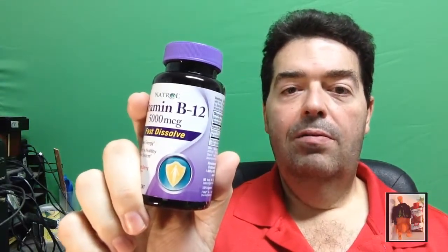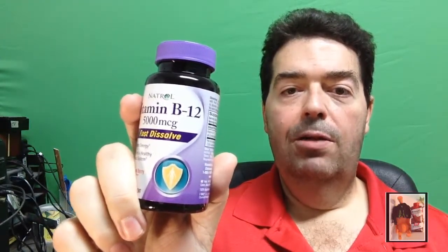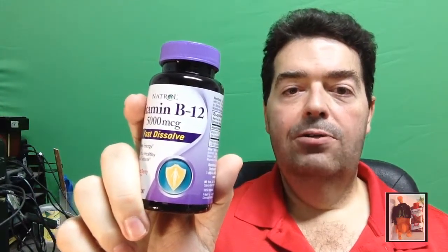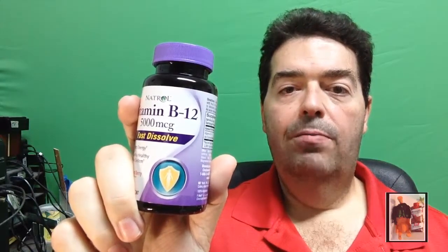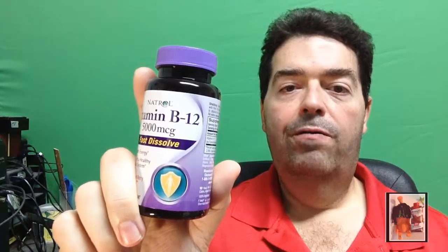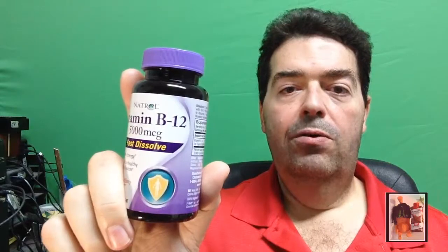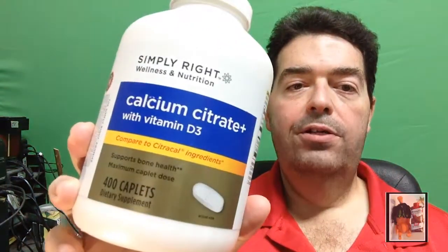They taste like candy almost, and if you don't mind the powderiness of a little bit of the tablet under your tongue, it's no big deal. You let it dissolve, and usually I wind up crunching up the last little bit of it before I swallow. But it's good to hold these under your tongue for at least 30 seconds or longer till they dissolve as far as they're going to dissolve. I haven't really ever had one completely dissolve. I've always had a little bit of the grains left over, and I just swallow them. It's no big deal. And the last thing I take is calcium citrate.